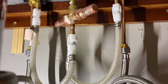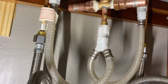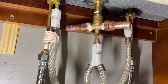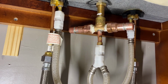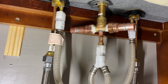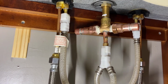All right, so here we are underneath. There's my new monstrosity. And that connector just popped right on. So Sheila, do me a favor, turn on the cold water. Very nice, no leaks. Now turn on the hot water. Woohoo! Okay, no leaks. Looks like we are good down here.